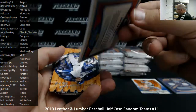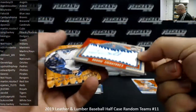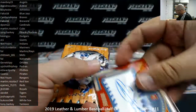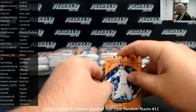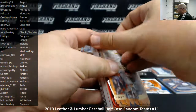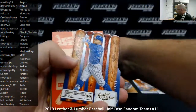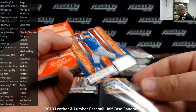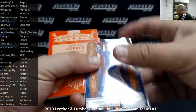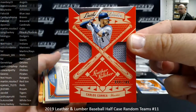For the Braves, Touki Toussaint. That's a blue stitch rookie signatures in 99. The Atlanta Braves going to Card Syndrome. Got a base 99, Michael Conforto, New York Mets. That's going to Chi-Town 101. Carlos Correa, Houston Astros, dual jersey of 249. Astros going to David Mulder.